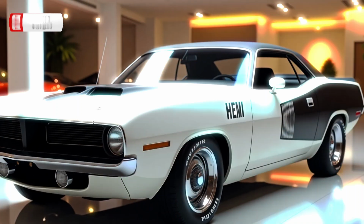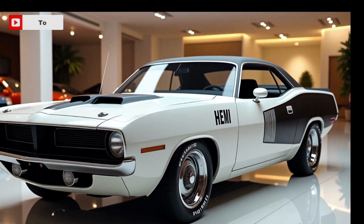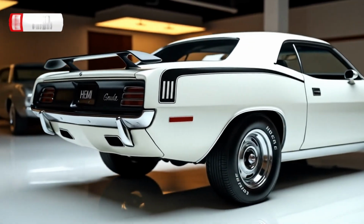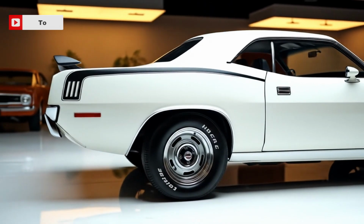This was Detroit muscle at its absolute peak. A snarling, fire-breathing beast with a reputation so fierce, it was whispered about in car magazines and feared at every stoplight. The HEMI Cuda wasn't just a car, it was a warning.